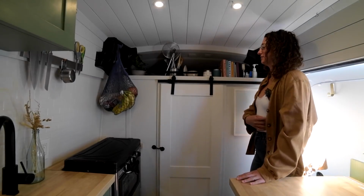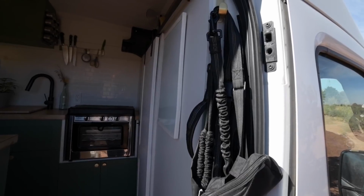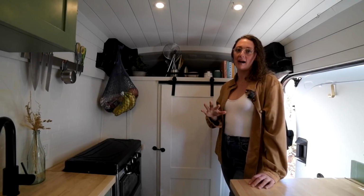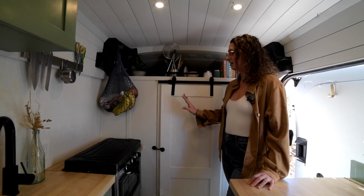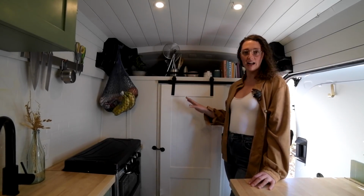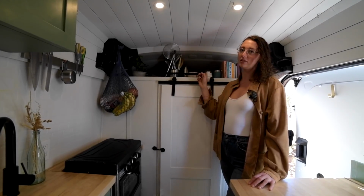This is one I'd do differently. Hot takes on the sliding door. All right, so to divide the driver's area from the back space, we built a dividing wall with a sliding door. Obviously this is a little short and I have to duck to get into the driver's seat, but it is beyond worth it because of all the storage I get up here.